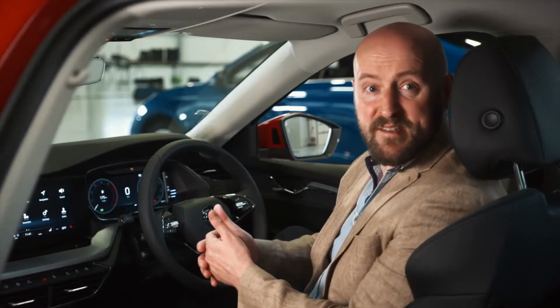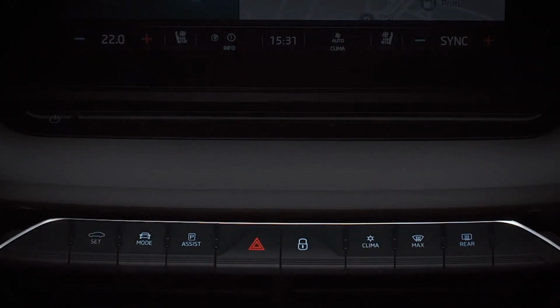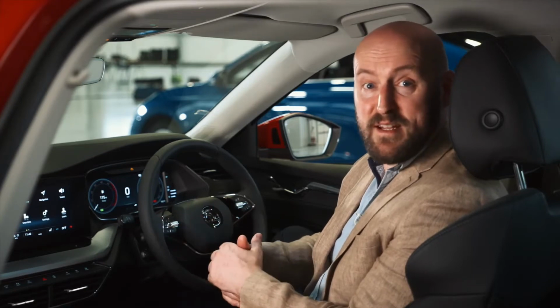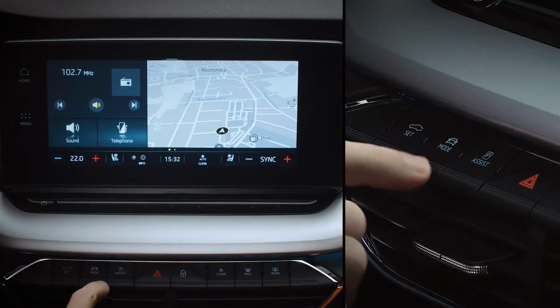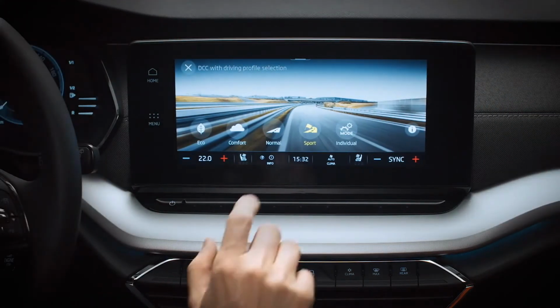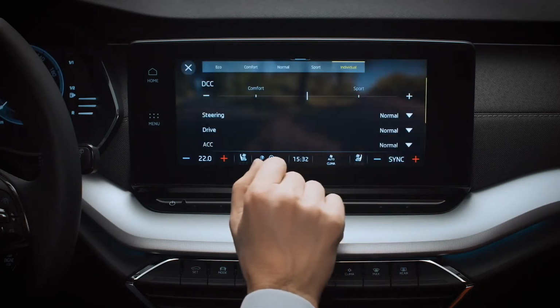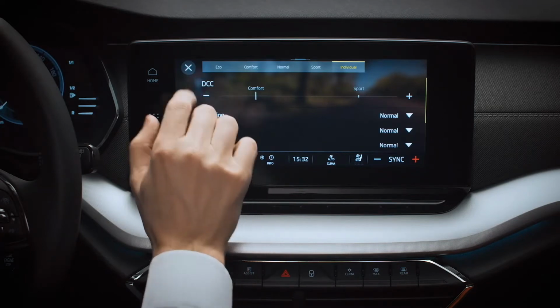The infotainment system is linked into a new button bar underneath the screen, so you can quickly and easily press a button, like Mode, and immediately it displays on the screen, so you're straight to where you need to be at the push of a button. Simple. Mode takes you to the selection of driving modes on offer. Let's select Individual. Jump back out and you can get to the assistance systems, choose what you want, and then press the button again to jump back out once more to the home screen.